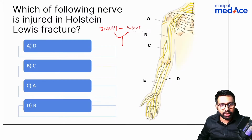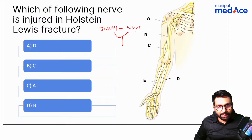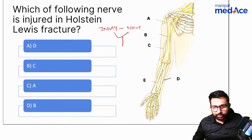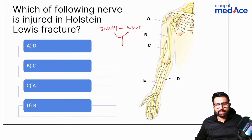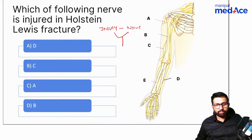So look at this question here. Which of the following nerve is injured in a fracture called as Holstein-Lewis fracture? And they've given markings here. They have not given you the direct nerve. They've given you markings. It is D, C, A and B. Anyone would like to answer this? Even if you tell me which nerve is involved, I'll be happy.